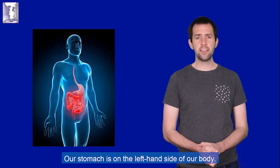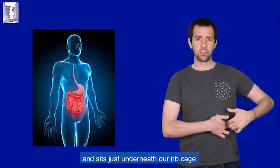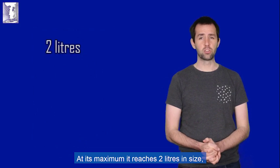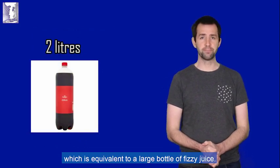Our stomach is on the left-hand side of our body and sits just underneath our rib cage. It is constantly changing size as we fill it with food and drink. At its maximum, it reaches 2 litres in size, which is equivalent to a large bottle of fizzy juice.